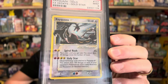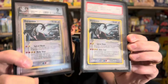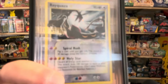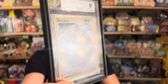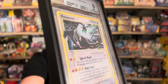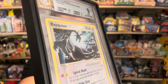And if you guys remember, I also have my BGS 9 from before. Now, these may look a little bit different because they are. This is the international copy right here. And this one also has a hollow orb, but this one is kind of special to me because the hollow orb is directly in Rayquaza's mouth. I'm going to try and show this. I have to get it at a certain angle, but you guys can see there, the hollow orb is directly in Rayquaza's mouth.